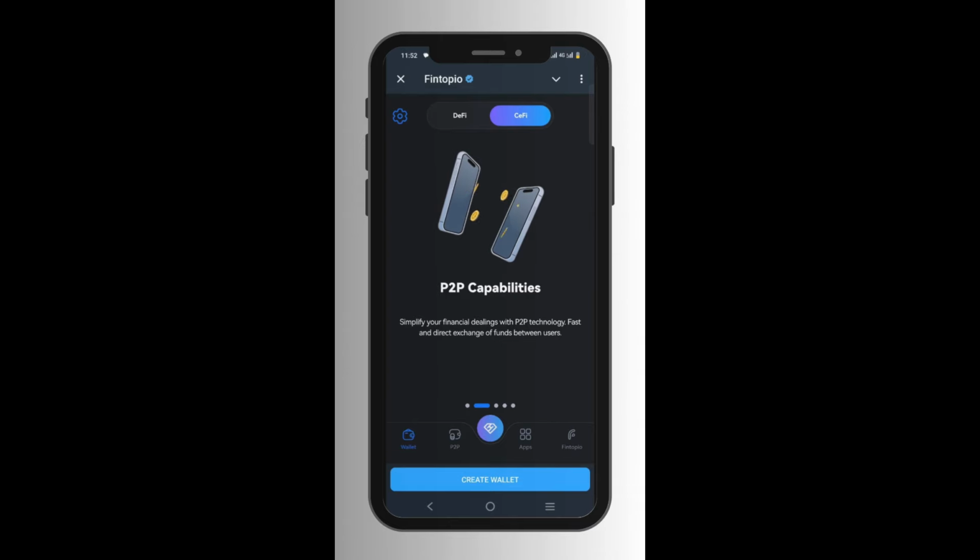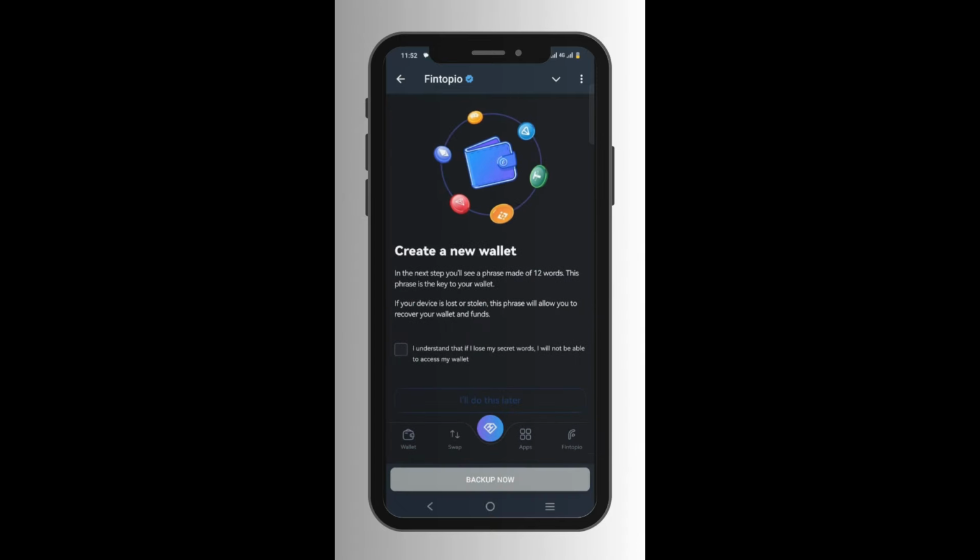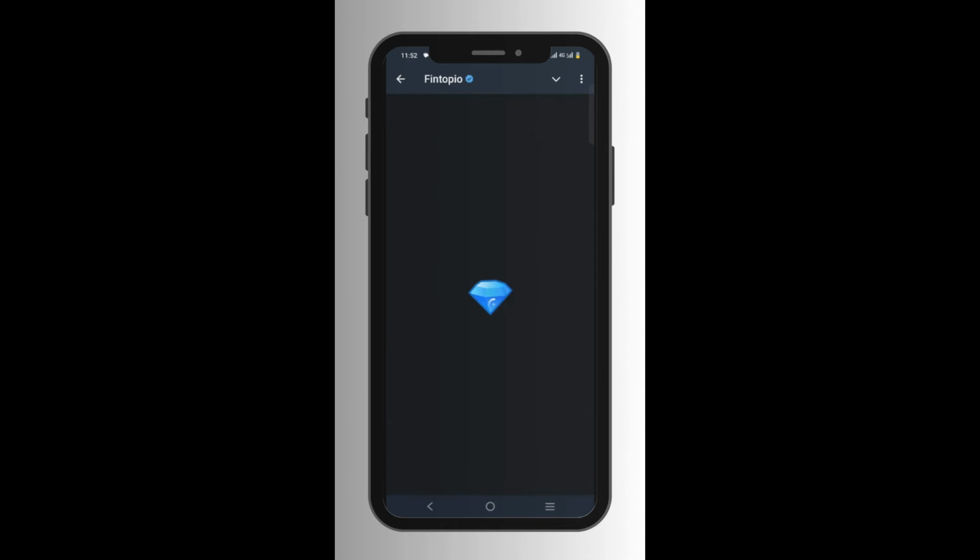So let's go ahead and create the wallet if you want to. Just click on create. Very simple. You just click on I understand. Remember the way you create Tonkeeper or different other wallets. You can just click on I'll do that later if you want to store your phrase key.